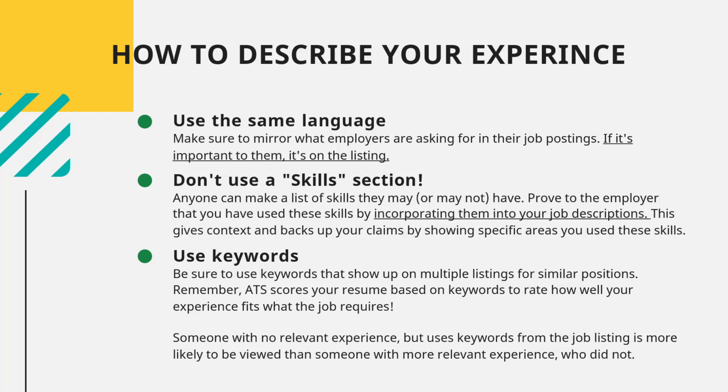And again, use those keywords. Look at the job listings and use the keywords that keep showing up: customer service, attention to detail, time management. What are those hot words that show up in all the bullet points and all the jobs you're looking at? And make sure that you're using them in your resume.